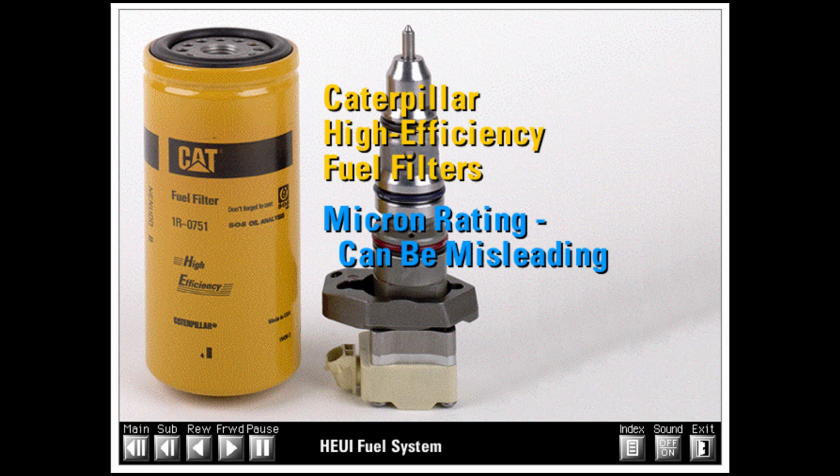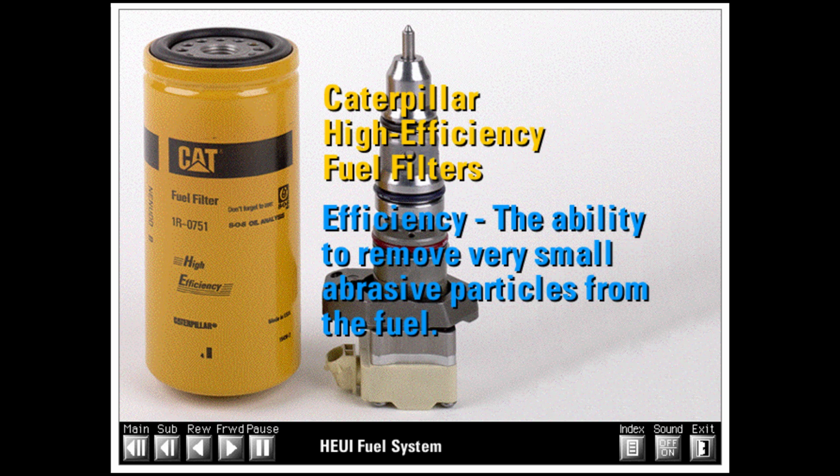There's a good deal of confusion regarding filter ratings. One of the more common terms, micron rating, can be misleading. There may be significant differences in the ability of different brand filters with the same micron rating to remove very small abrasives from the fuel. Filter efficiency is commonly expressed in terms of nominal or absolute ratings.